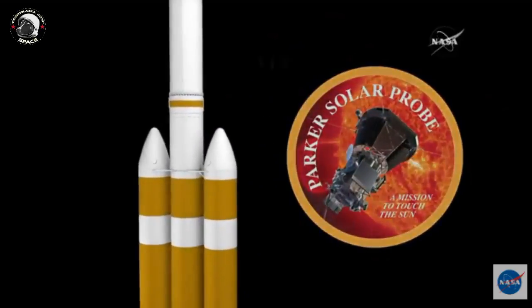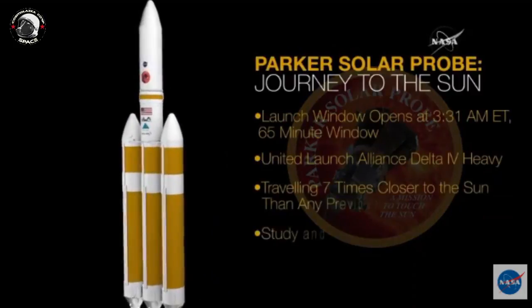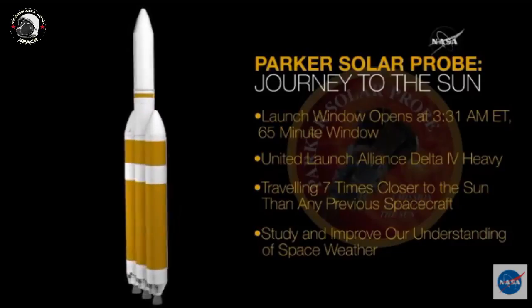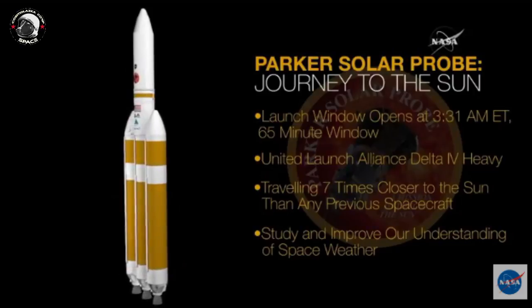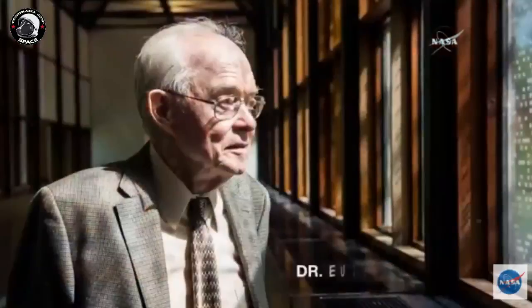Parker will take off on a United Launch Alliance Delta IV Heavy rocket, speeding up to 430,000 miles per hour in orbit. That's fast enough to get from Philadelphia to Washington, D.C. in just 1 second. It will travel 7 times closer to the sun than any spacecraft before. Parker will help us understand how the sun affects weather in space. And that space weather is important. First, a little background why. Parker Solar Probe is named after Dr.